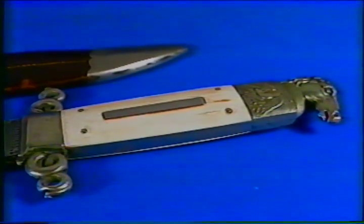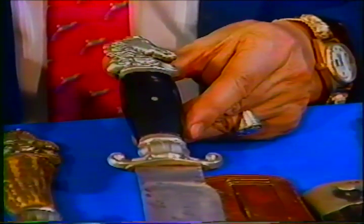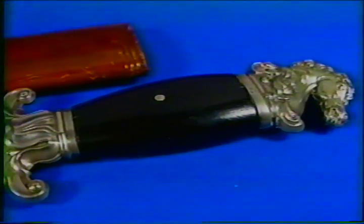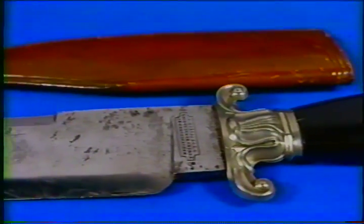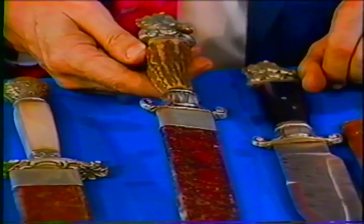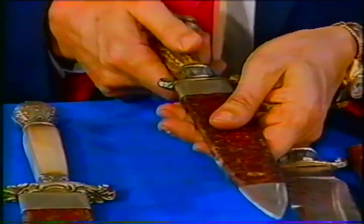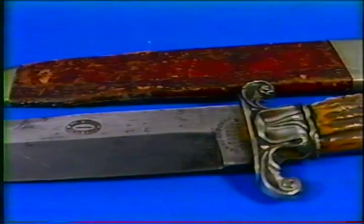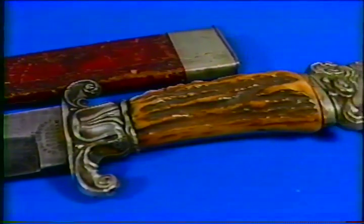The next knife, made by Edward Barnes & Son, Sheffield, bears a beautiful horsehead pommel and ornate crossguard in German silver, highlighted by an ebony-type wood handle, clip-point blade, and comes with an original leather sheath. This similar example with a spear-point blade is made by James Rogers and is fitted with a stag handle.